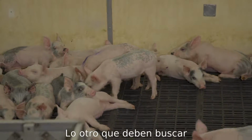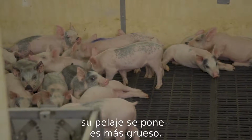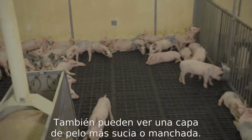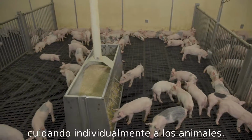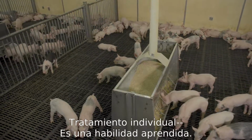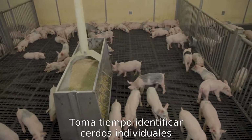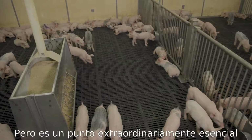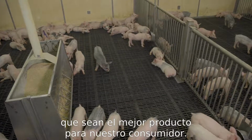The other thing that you want to look for is hair coat, hair color. Sometimes when pigs aren't feeling well, their hair coat gets more coarse, and they don't do as good of a job of keeping themselves clean, so you can kind of see a dirty or a soiled hair coat as well. Those are things to take a look at when we're doing individual animal care. Individual treatment, it's a learned skill. It takes time to do it. It takes time to identify individual pigs out of a pen of 50, 100, or 200. But it's an extraordinarily critical point in raising healthy, profitable pork, that is the best product for our consumer.